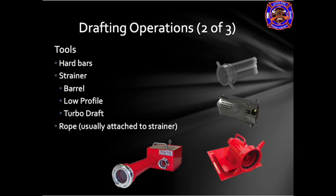And the turbo draft is an operation where you use a 2.5 or 3-inch hose inlet. It creates a venturi and pushes water, per se, from the supply source back and pressurizes the intake side of the quint. So this is one of those operations that, if you don't go over it during your water supply practical training, is something you'll see on one of the company level trainings throughout the year.